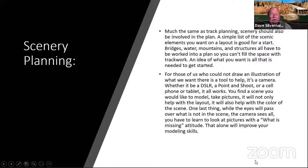First thing we're going to talk about is basically scenery planning. As much as track planning, scenery needs to be involved. A simple list of scenic elements you want to lay out is a good start. Bridges, water, mountains, structures all have to be worked into the plan. So don't fill the whole space with trackwork. You won't have any room for anything.